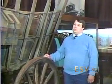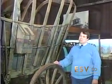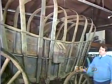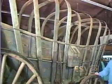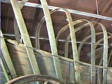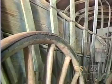And one of the most common vehicles on the road was the Conestoga wagon. One of the most important artifacts that we have here, and one of the rarest, is this Conestoga freight wagon, dating from about 1800. The Conestoga wagon design originated in Pennsylvania. The design is for use in mountainous terrain. The wagon was built with a curved bed, so that as it went up and down mountainsides, there would be less of a tendency for the goods inside to slide out one end or the other.